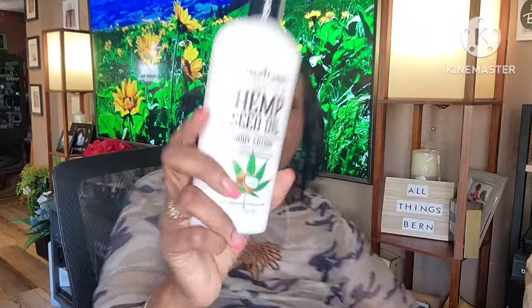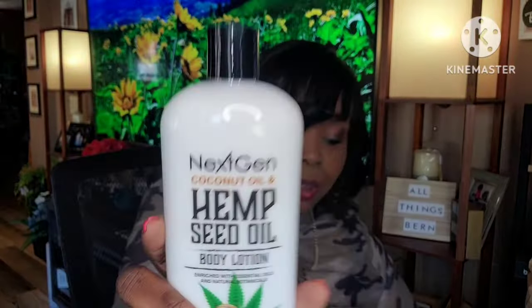And then they had the Next Generation coconut oil hemp seed body lotion. It smells so good, especially this one. This one is the sweet pineapple and honeydew melon. Ooh, y'all, if y'all can find this one, pick it up. You will not be disappointed. And the body wash, I'm using it now. I love it, y'all. I love it.